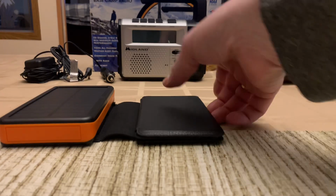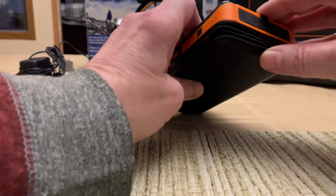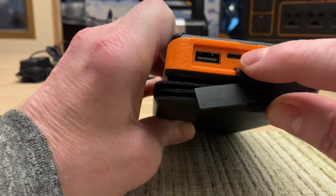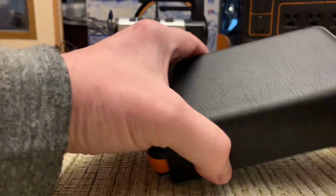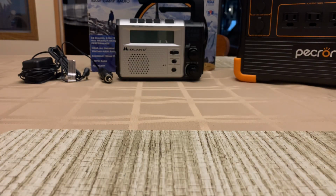But you just fold it up when you're not using it. And it's basically the same thing. You got a place here for your USB, USB-A or whatever. It's got 2 different ones here and then a USB on this one over here. But yeah, it's a nice one. I like it. But definitely need to get you something like that. They don't cost that much, so there's no sense in not getting one.